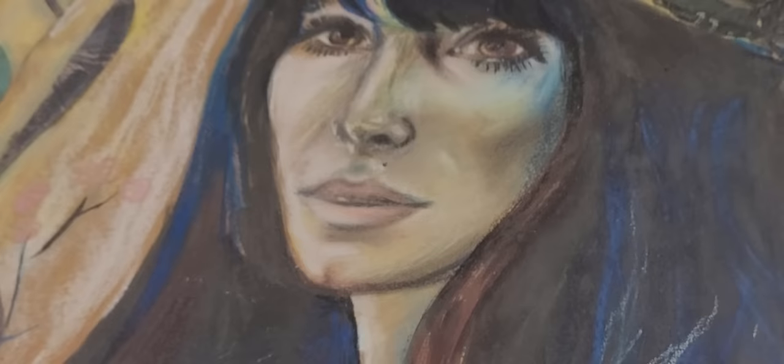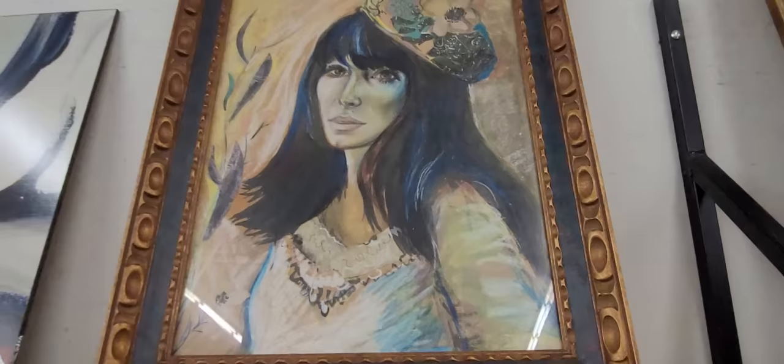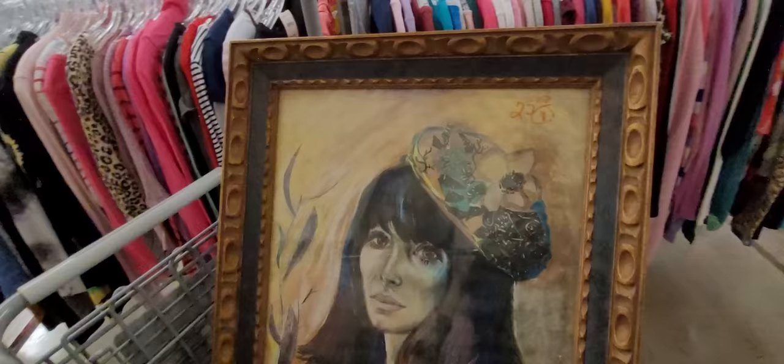Look at the color of the hair. Wow. See right there, you can tell it's paper. And it is signed. Look here, Sanders, 1968. How cool is that piece right there? I'm just gonna say it now. Since I'm driving back in March, that's going to the Airbnb. It's got to. It's just too crazy cool. Wow, wow, to the wow. One of my favorites.